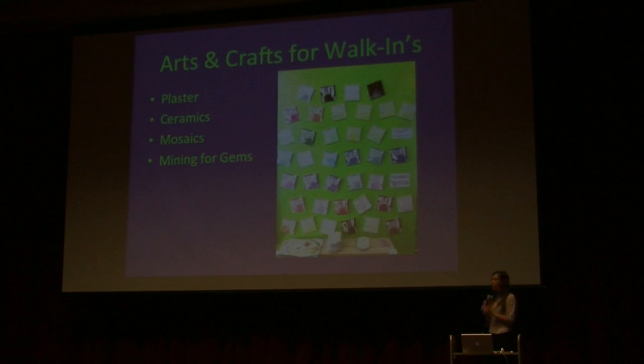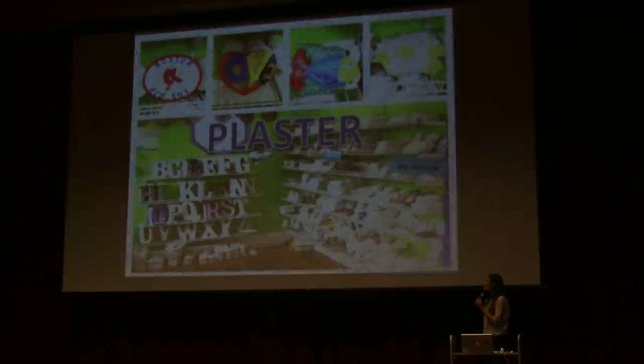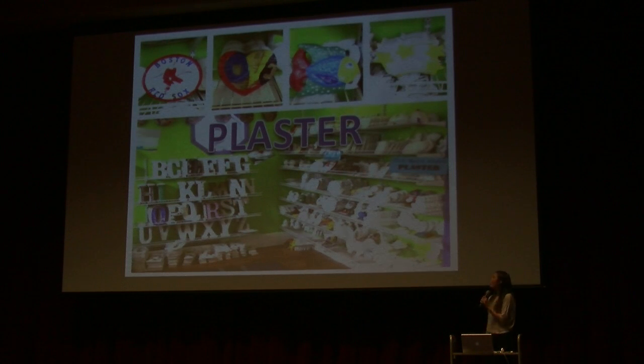A lot of people think that we're like plaster fun time, and we kind of are, but we have different projects. They just do plaster. We do ceramics, mosaics, and mining for gems, which I'll talk about. So this is plaster. You just paint it, and you can take it home the same day. You can make it shiny or sparkly. I'm a professional sparkler, so I can do that for you. It's more decorative and just fun, really good for younger kids.